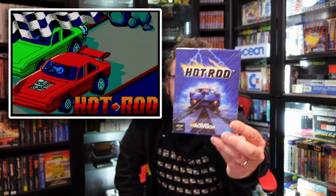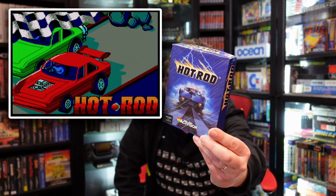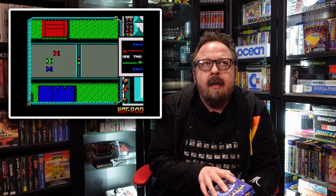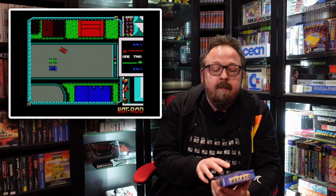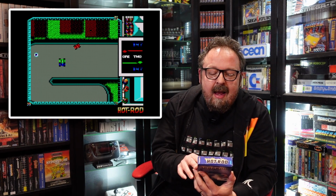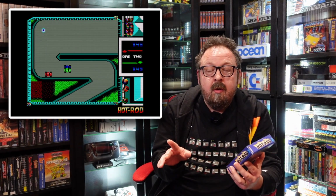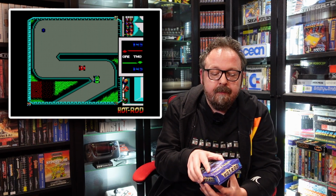Now, this next one I picked up, and I was going to buy it just because of the condition of the box. And also, I had no idea that this arcade game had been released on the Amstrad. And that is Hot Rod. Now, this game is similar to, say, Super Sprint, like a top-down racer. I'm not the biggest fan of those games, although I do love supercars on the Amiga.